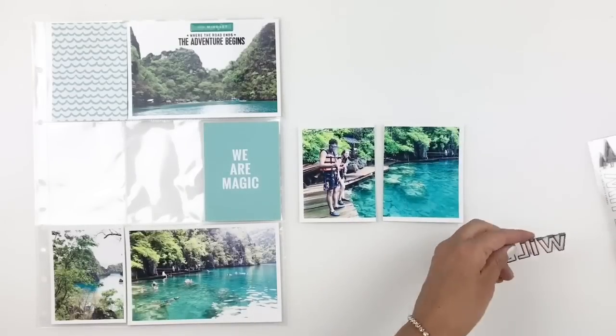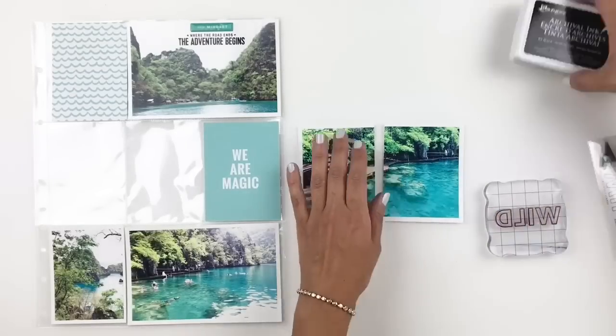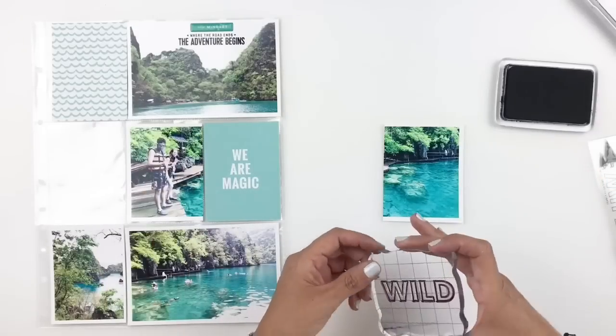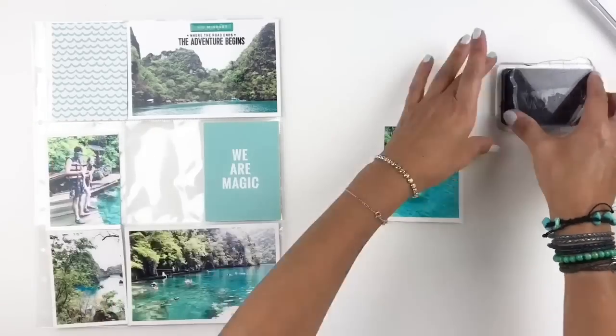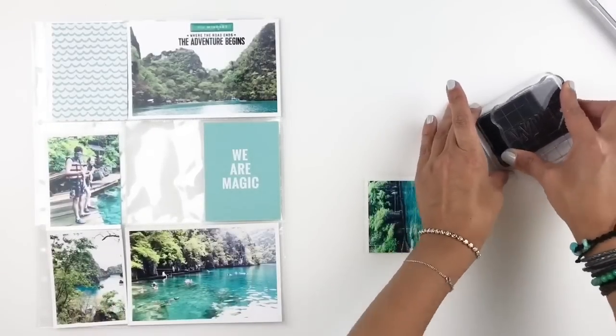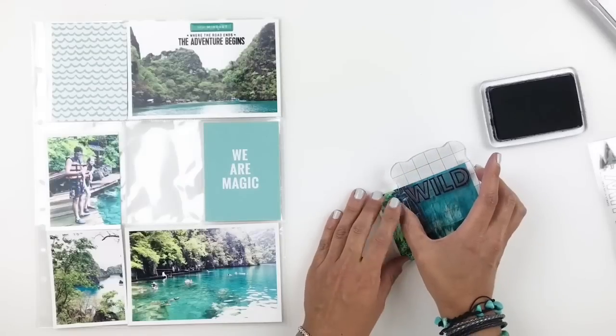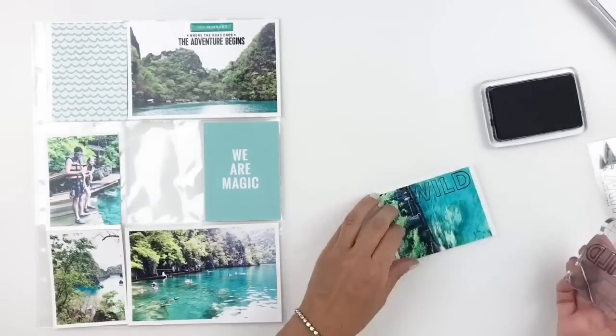I don't know if you can see that, but the water was so clear and blue and beautiful. So of course I tried my best to cut down on my pictures, but this spot was just amazing and I had to use as many as I could. And this layout is more picture heavy.